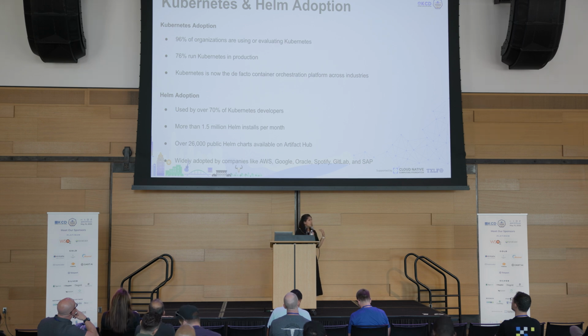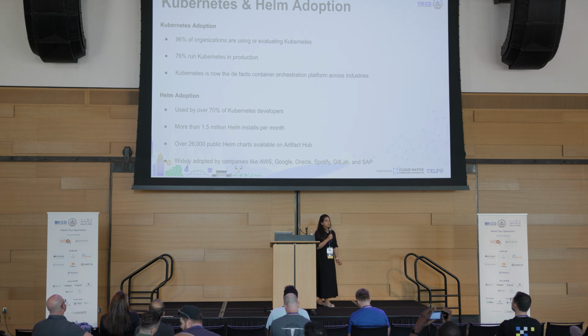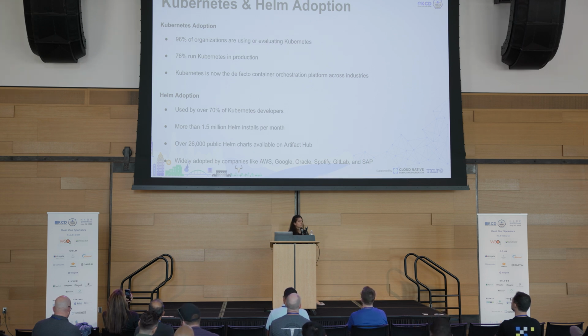Now, talking about Helm a little bit, Helm started in 2015. It graduated from CNCF in 2020, and we have seen a widespread adoption of Helm in the past few years, especially for major cloud providers. We have noticed that 70% of Kubernetes developers tend to use Helm. We see about 1.5 million Helm installs happening every single month. Helm also has a very strong ecosystem. There are almost 26,000 public Helm charts available. So it's very easy to use for anyone who's getting started on Kubernetes deployments.